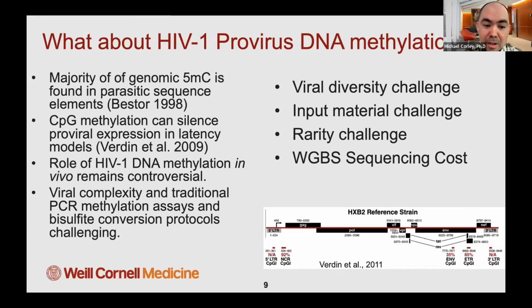When we start to look in vivo, the story becomes a little more controversial, with some studies showing that DNA methylation doesn't seem to be playing a role in viral suppression or reactivation, and other studies being contrary to that. But I think a lot of these initial studies suffered from the fact that they relied on traditional PCR-based methylation assays that needed a lot of DNA material, and bisulfite conversion protocols that essentially degraded a lot of the DNA. So the signals were challenging to overcome.